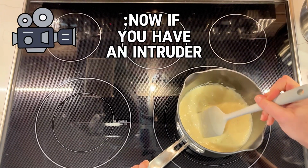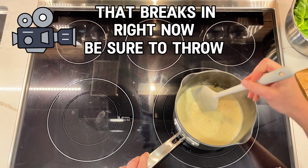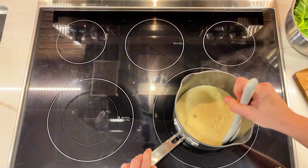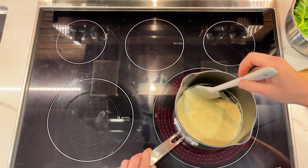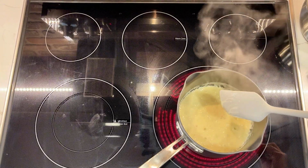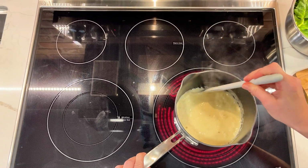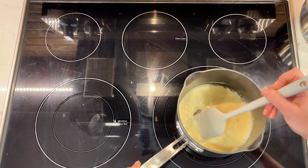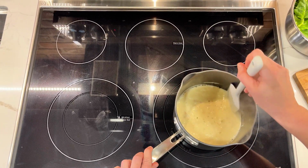Now, if you have an intruder that breaks in right now, be sure to throw that hot molten cheese. This is great. Or like an annoying husband or something that won't go away. "When's dinner gonna be ready?" You can just grab a little bit of this and hi-ya, flick it at them. They'll get out real quick and they'll leave you alone. Or just give them a sample. You could give them a sample, but you're probably busy doing other things and don't have time for that.